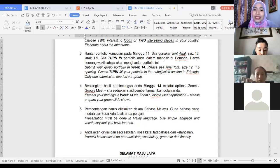And you have to use the font Arial, size 12, 1.5 spacing. Please make it in Microsoft Word, right? Make it in Microsoft Word. Use font Arial size 12, spacing 1.5, right? And then please turn in your portfolio in the submission section in Edmodo.